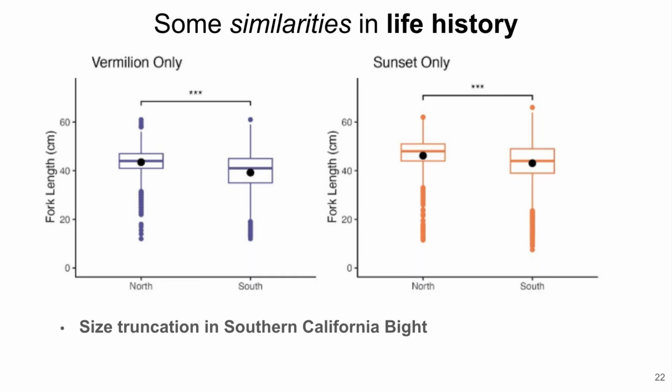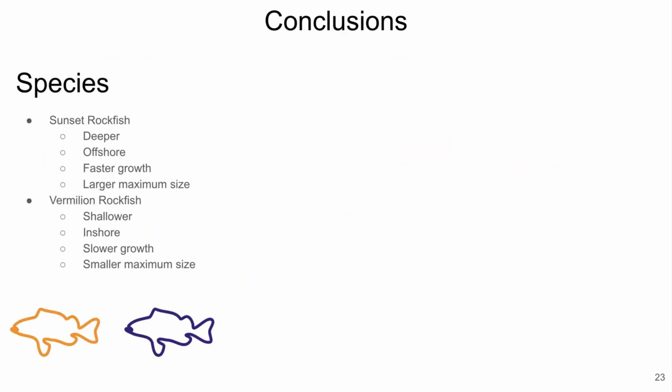So in conclusion, for the species-specific differences that we were able to find, we found that sunset rockfish live significantly deeper, live further offshore, have a faster growth rate, and reach a larger maximum size when compared to vermilion rockfish.